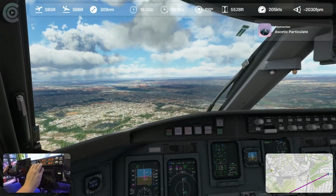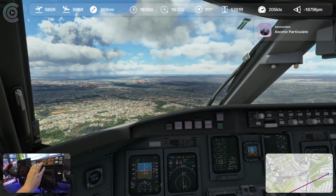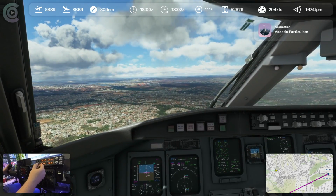Cross runway Bravo, expedite crossing the runway on Alpha, contact ground control 121.9. Clear to cross at Bravo.